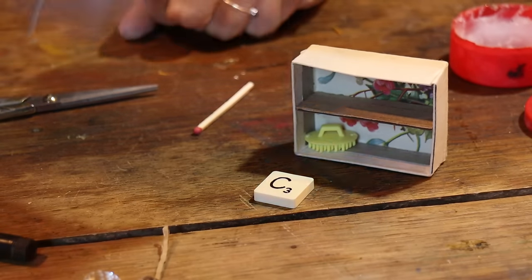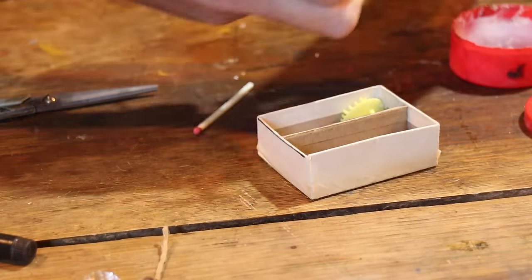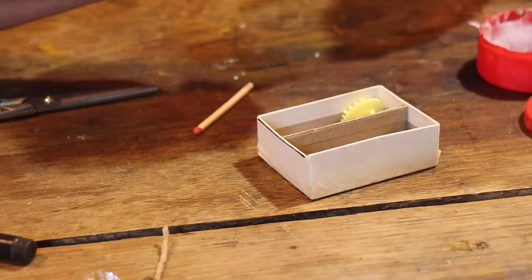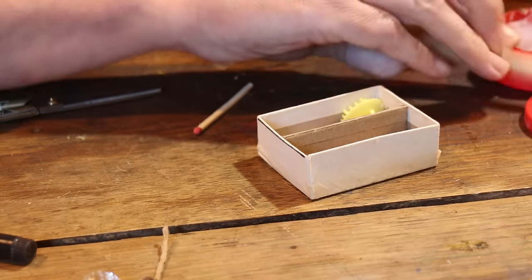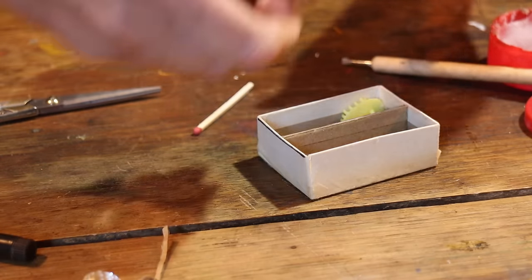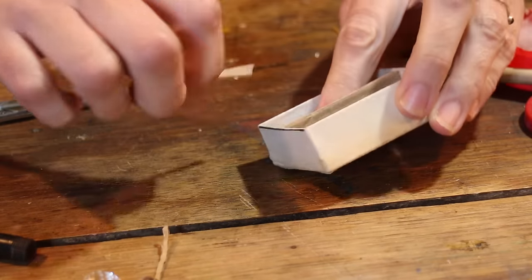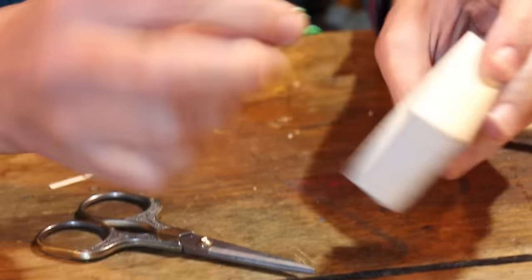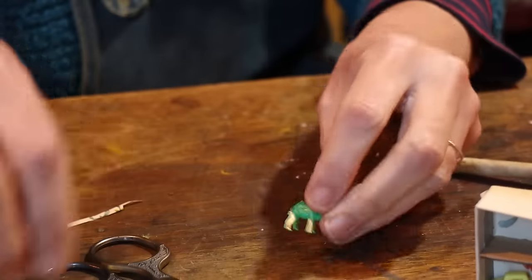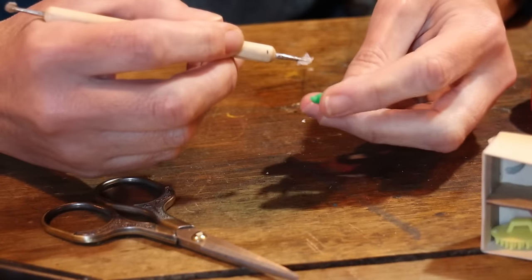A Scrabble tile for caboodlers, that we bought from a whole pot of them for 50p in a charity shop. We haven't taken it from our Scrabble game. Nice. A camel, from a vintage Christmas cracker charm.